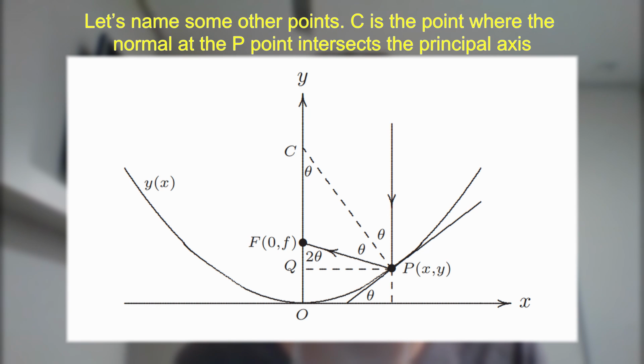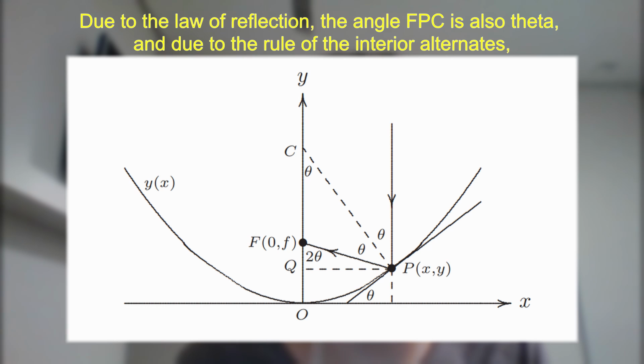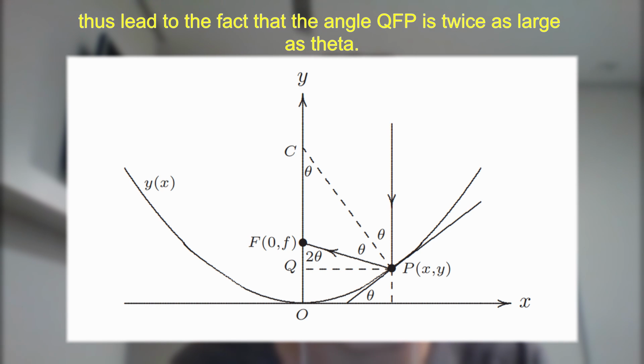Let's name some other points. C is the point where the normal at the P point intersects the principal axis, and Q is the orthogonal projection of P onto the axis. Let's also name the angle of incidence of the ray theta. Due to the law of reflection, the angle FPC is also theta, and due to the rule of the interior alternates, FCP has that value as well. Basic geometric considerations thus lead to the fact that the angle QFP is twice as large as theta.